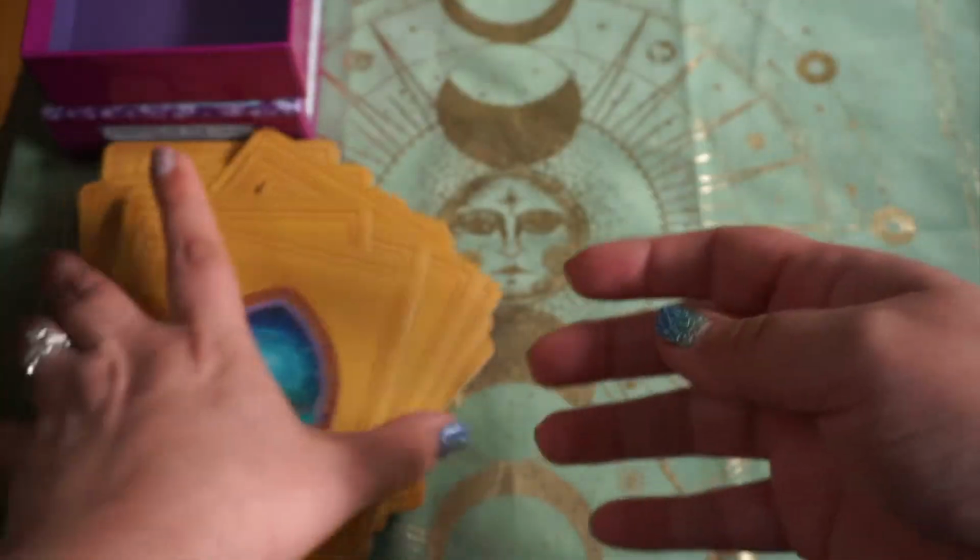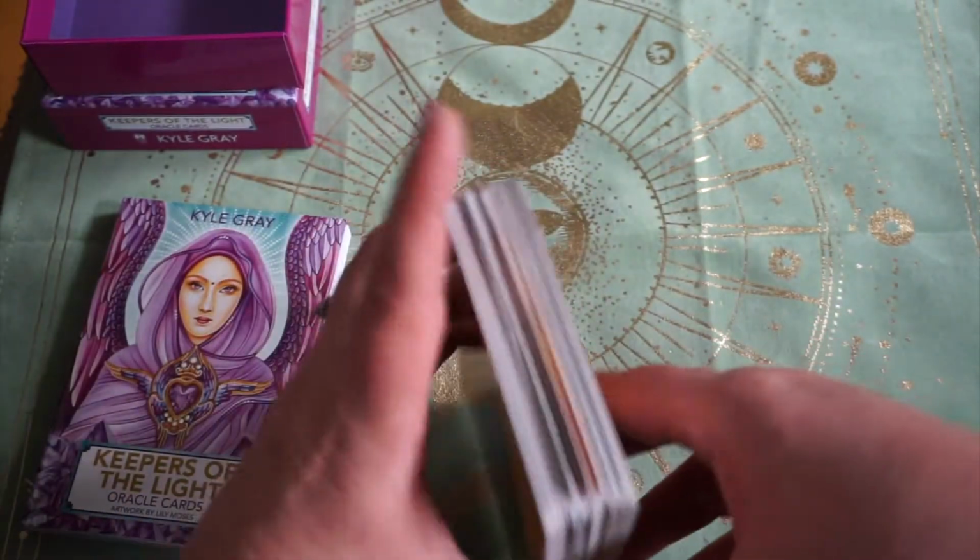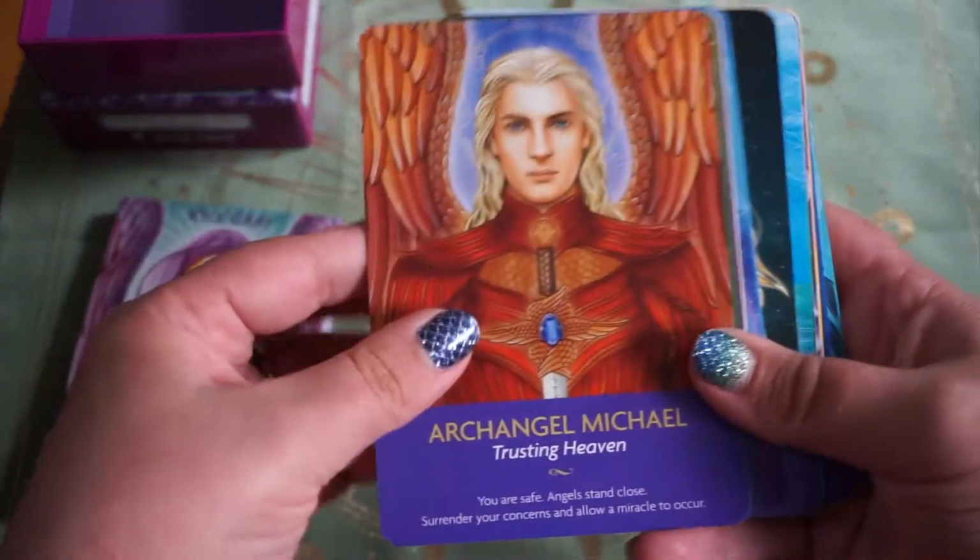I'm not a huge, what's the word I'm looking for? I don't know. I'm not someone who owns a lot of quote unquote religious decks.